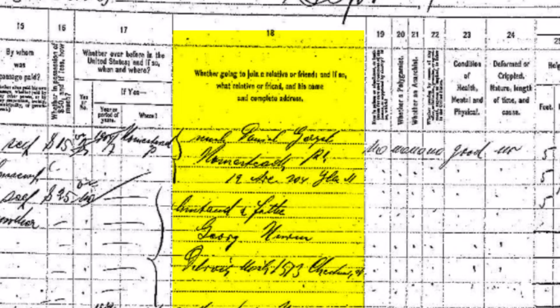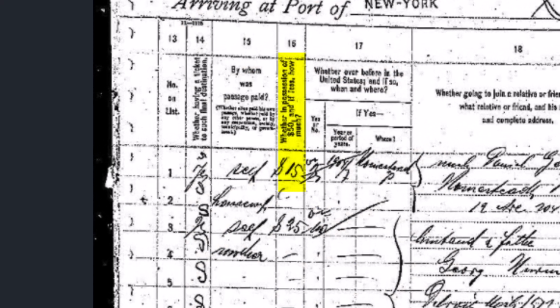Their occupation will be listed, their last place of residence. You'll even find the name and address of the relatives that they're joining in the United States, even the amount of money that they were carrying on them.